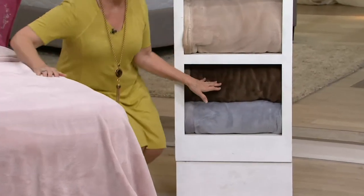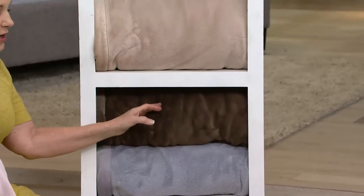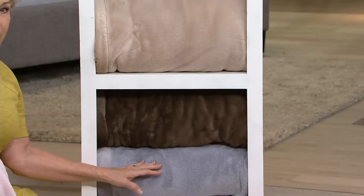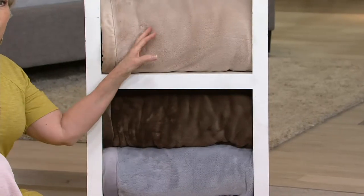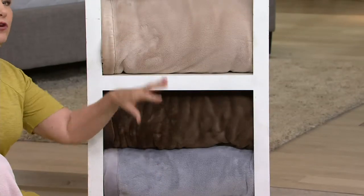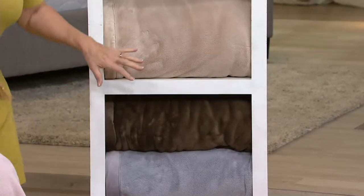As you see here, I have the mocha and the gray together, but you can also put this beautiful sand with either one of those. The sand is gonna work with the mocha, or the sand is gonna work with the gray. And what I love about putting the gray with the sand is that you take a warm tone and a cool tone, and now you can bring in any other colors you want. It's just fabulous as neutrals or adding pops of color.